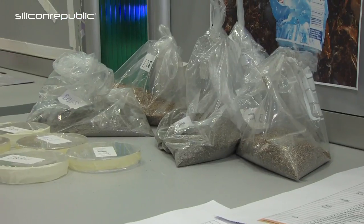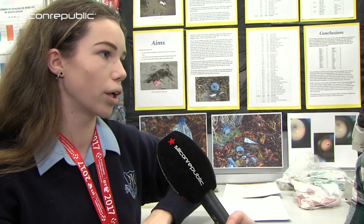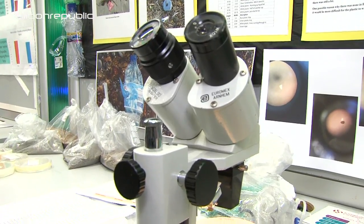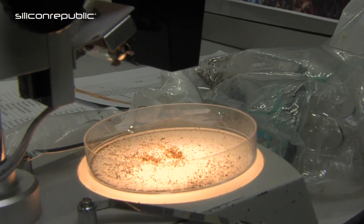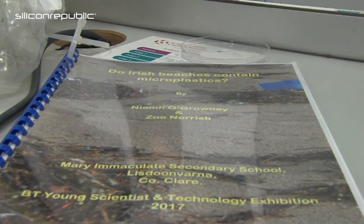So we did our project on microplastics. We did 2 beaches, Fenor and Bishop's Quarter. We got 15 samples from each, so 5 bags, upper, middle and lower beach. And then we brought it back to the lab to test. Fenor Beach had more microplastics in it because it's more open to the ocean. Bishop's Quarter is more sheltered and it's a less popular beach.